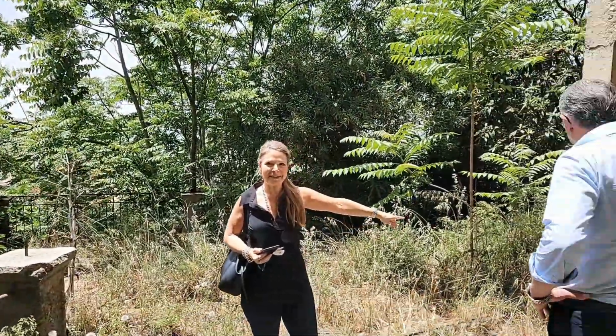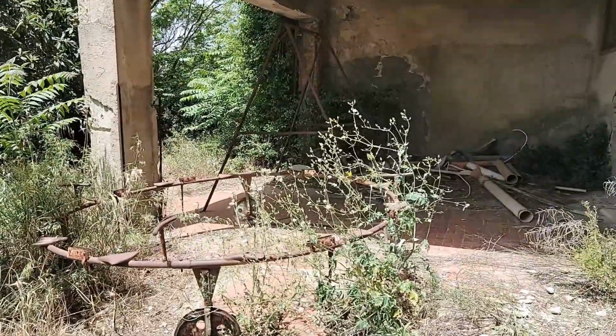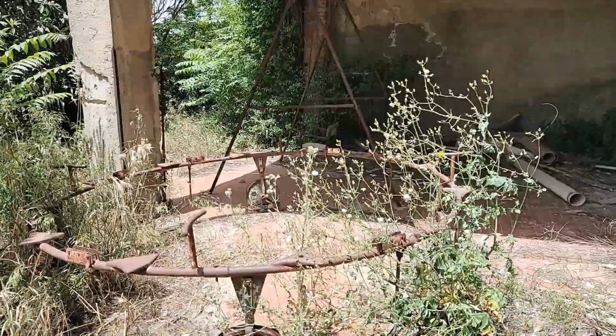Look what an amazing carousel. He wants to take it to another part. It's beauty to make a restoration.